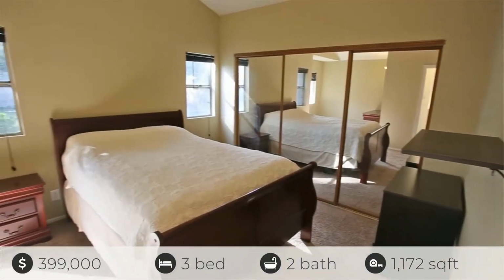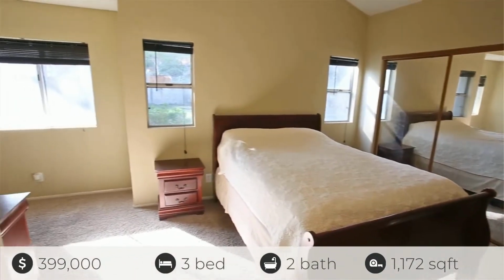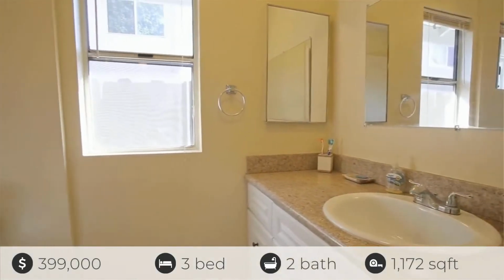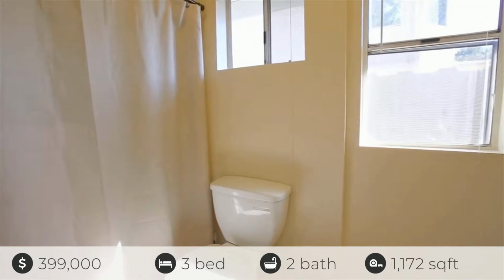The master bedroom has mirrored wardrobe doors, carpet, and is light and bright. The master bath offers natural light and a shower over the tub.